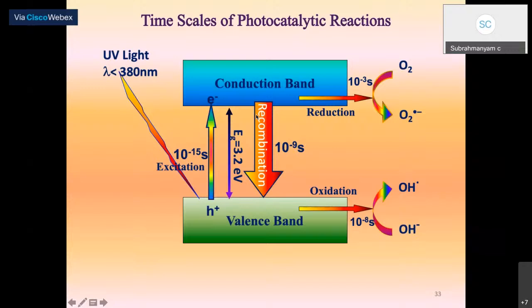Then you may say, sir, now I got the point. That means I should choose a minimum band gap of 1.23 eV. I should also ensure that the band alignment is such that the conduction band is more negative with respect to hydrogen evolution, and the valence band is more positive with respect to oxygen evolution. Suppose I found a material whose band gap is around, for argument's sake, 1.8 electron volt. Now you tell me that still I'm not able to see good reactivity or good hydrogen evolution. What can be the reason?